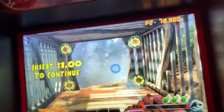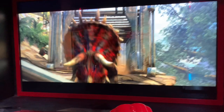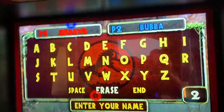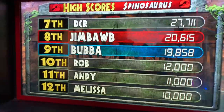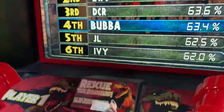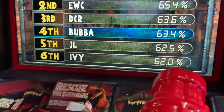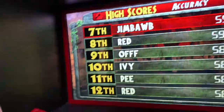I found a $5 bill. You found a $5 bill? Oh no! Oh damn it, Bubba! Oh no, Bubba, no! Oh no, we died! The prize bull got away! Jim Bobby, Bubba, strike again! Yes, we got Daniel! Yes, sir! Bubba, you at the top, Jim Bob!